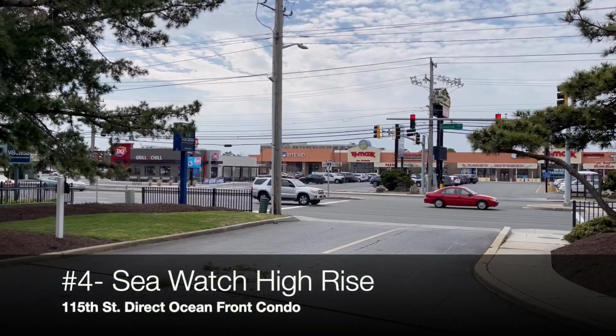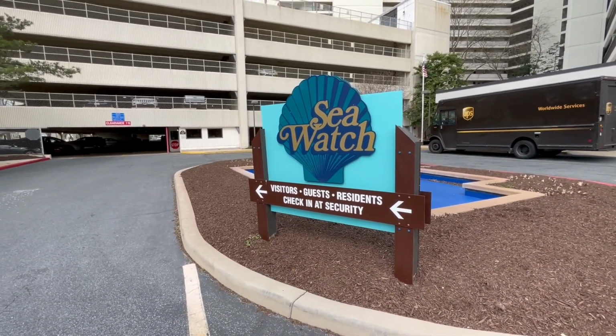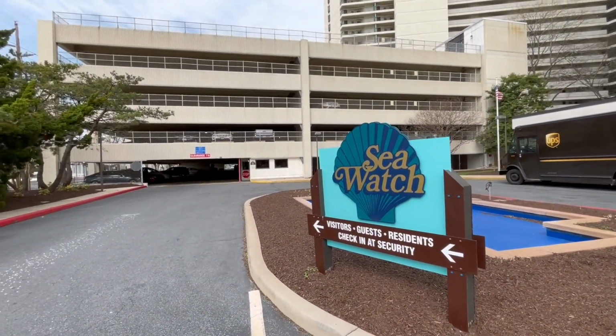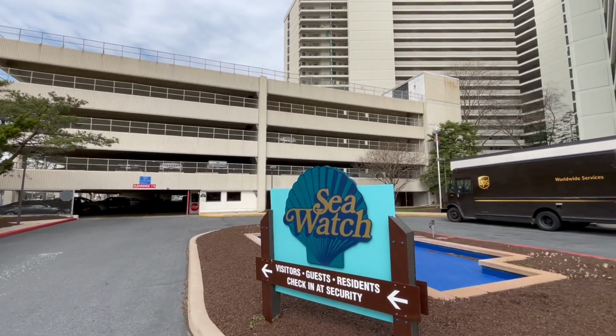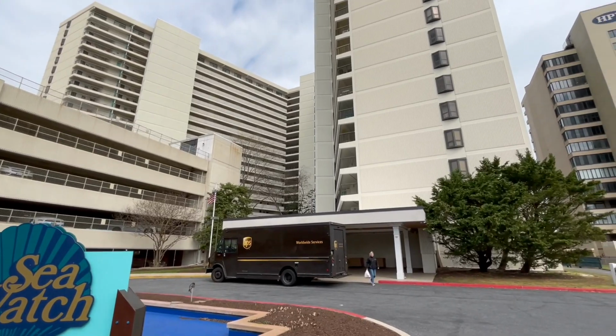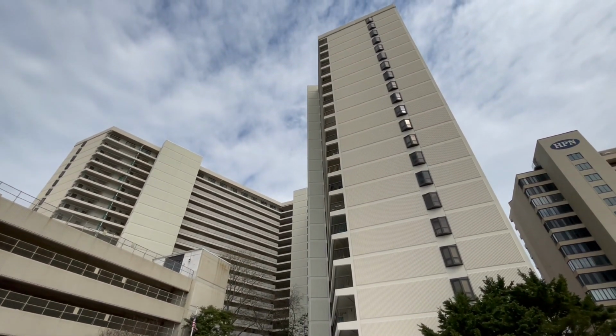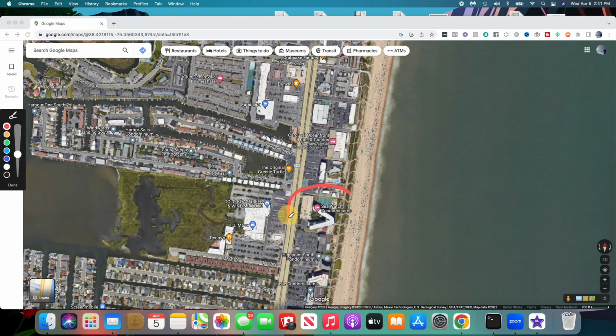So number 4, we're moving down to 115th Street to the Sea Watch condo building. This is a direct oceanfront high-rise condo building, over 400 units in there, 6 elevators. This is really a community in one building here. And the reason why I picked this one is, of course, it's direct oceanfront, and man, it offers probably the best value for all the amenities, probably the most amenities that I've seen in any of these buildings.